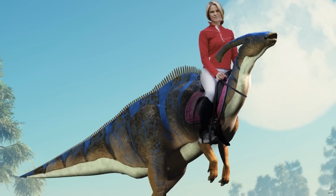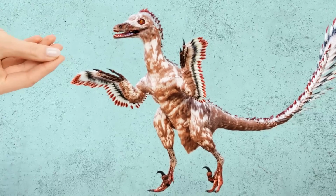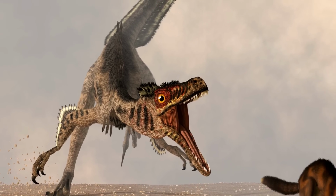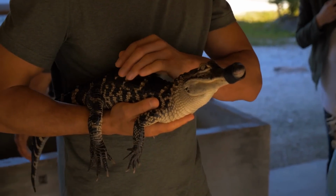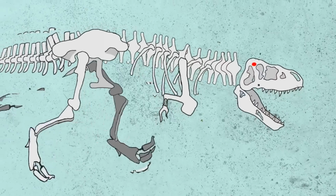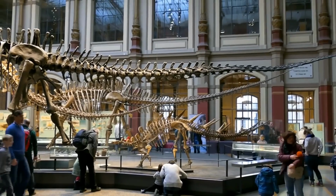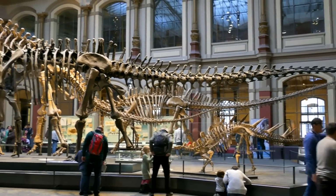People ride horses, camels, Parasaurolophuses, and Pachycephalosauruses. Of course, many have tried to tame velociraptors, but failed. Those are dangerous reptiles and they don't know how to obey. Taming them is almost as difficult as taming an alligator. But dogs and cats are still more popular because they're more intelligent. The brain of a dinosaur is almost the same as that of a chicken. But who knows, if they had lived to this day, perhaps they would have evolved into smarter creatures.